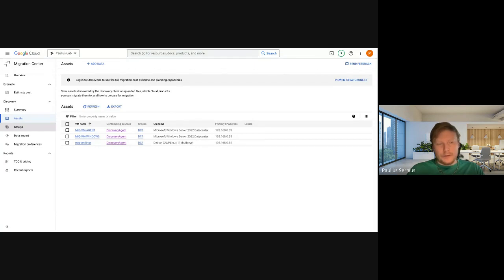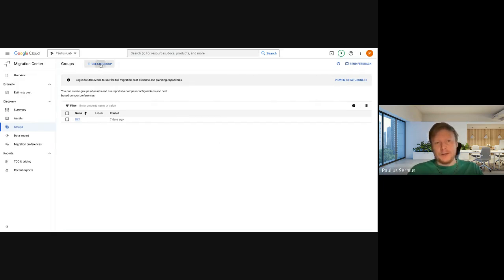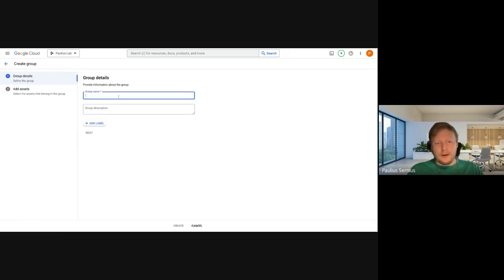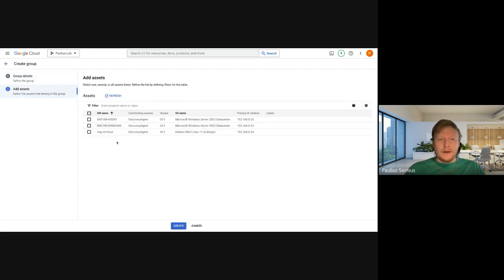Next thing you should do is create a group. If you have loads and loads of machines and you have multiple data centers, multiple geolocations and such, you can create groups. So let's say I click on create a group. I'll call it data center two. Then I go to add assets, and I can select which ones I want to add to it. Let's say this one is going to belong to data center two. And then I can create a group for data center one, which I already have for Windows, let's say.